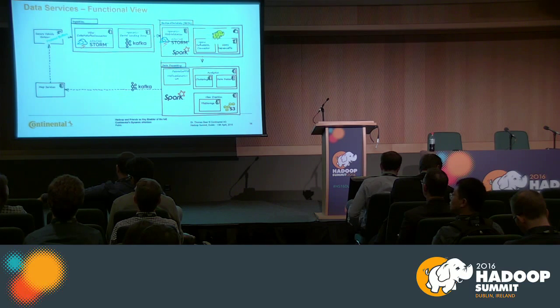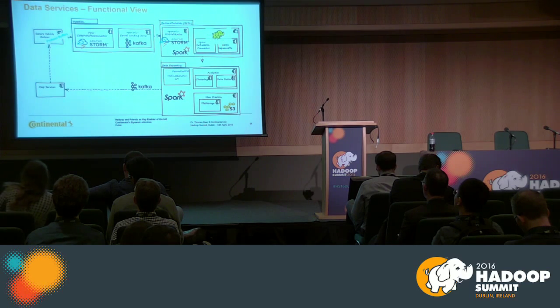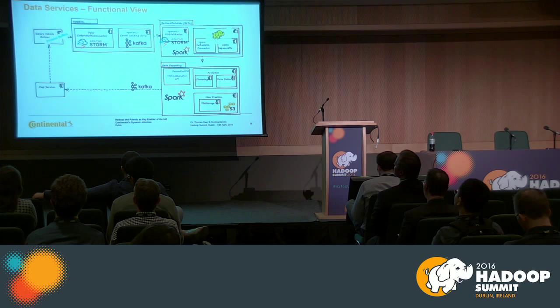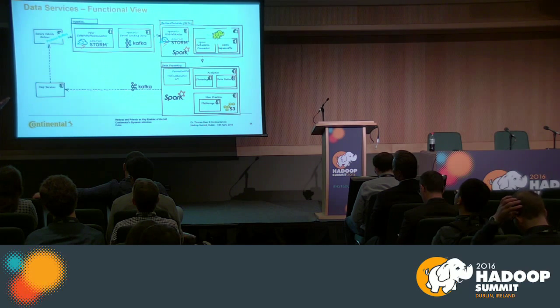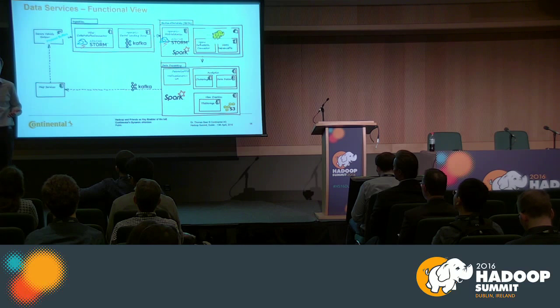Sorry, how much data are you transferring from the vehicle gateway? Well, it depends. We started with internal Continental vehicles, so it depends on the number of vehicles driving. Due to the lower bandwidth, we have to optimize the serialization formats. Therefore, we used protocol buffers. So it really depends. I don't have a number of so many megabytes.